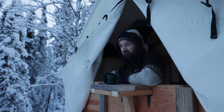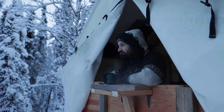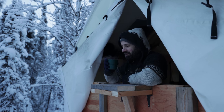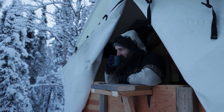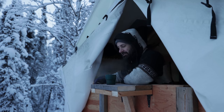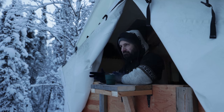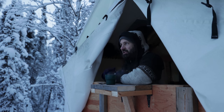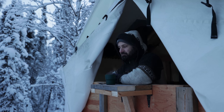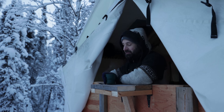That's good. Cold minus 35 air in my lungs and warm minus 20 air at my back. Oh. There's something about consuming hot liquids and a hot meal when you're exposed to cold. I don't know what it is, but it just makes it better. Things just taste better. Your body just wants it in a different way. Hard to describe, but that's the reality.